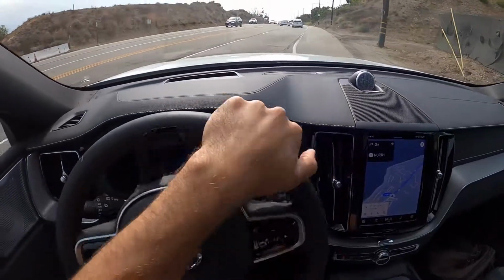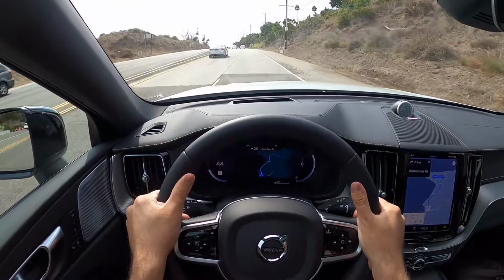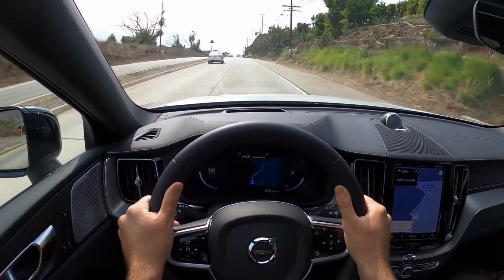So we are setting off here on the XC60. Continue on California 1 north for 3 miles. Definitely gets up and moves.